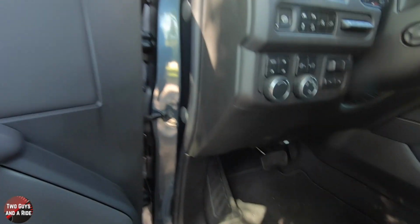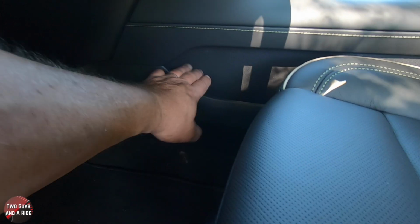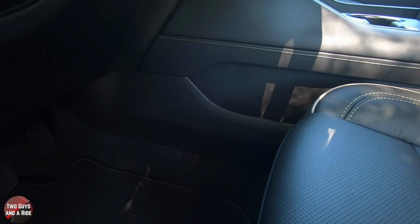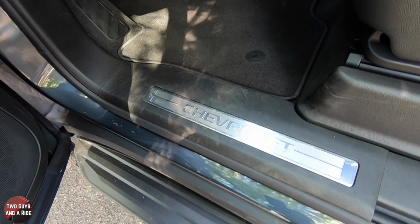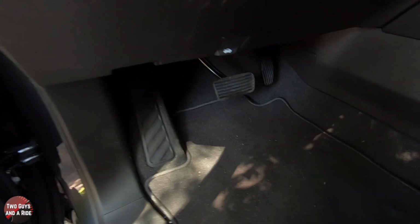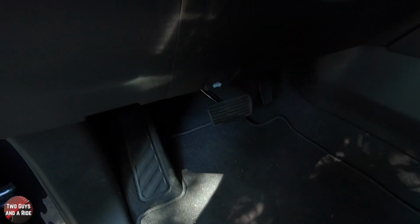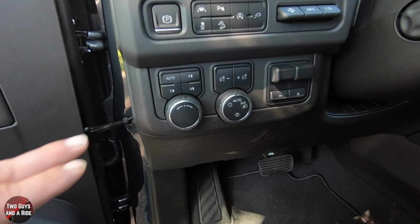Okay, down here, of course, you do have your footrest here, and of course your pedals. I do like the little hidden storage areas, and there's of course one on here and there's one on the passenger side. I guess I like that because it's a good spot to slip my phone. Coming back in here, you do have the Chevrolet sill plate. Looks very nice. All right, coming up a little bit higher, we have the hood release right here. And then coming up a little bit farther here, we have some more controls.